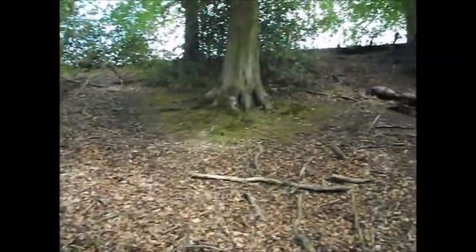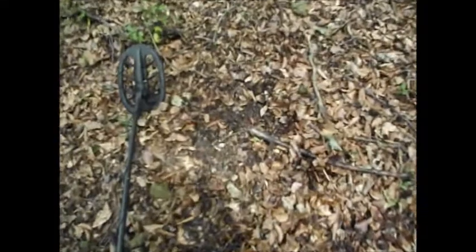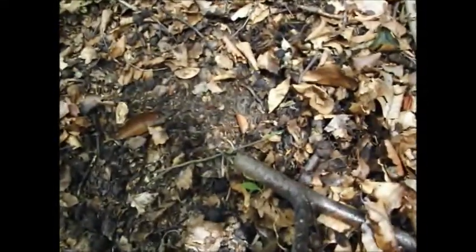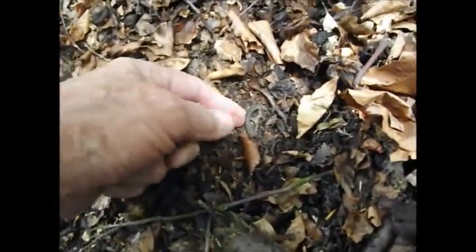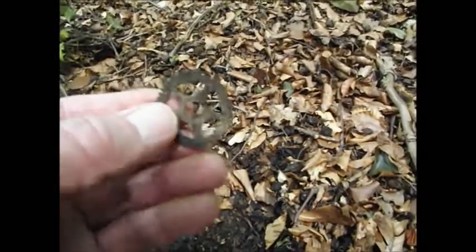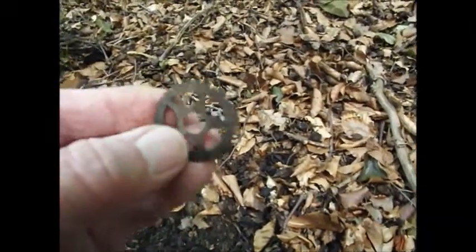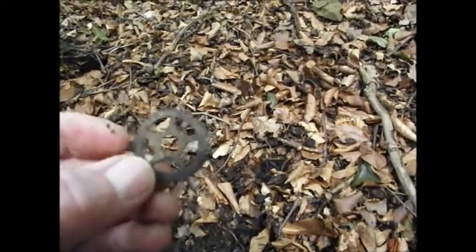I decided to have a bit of a detect at the side of the stream down here, and I've just dug a signal just here. Well, quite interesting really. It's literally just underneath the leaves on top of the surface. If you can see it there, I think it's out of an old clock, or, well, yeah, probably a clock. Well, that's quite a nice little find, probably a few hundred years old.